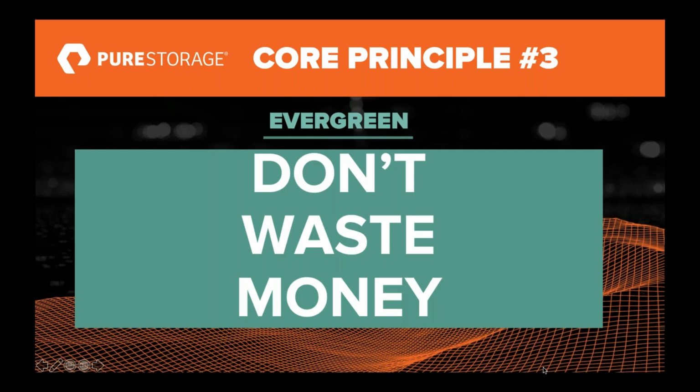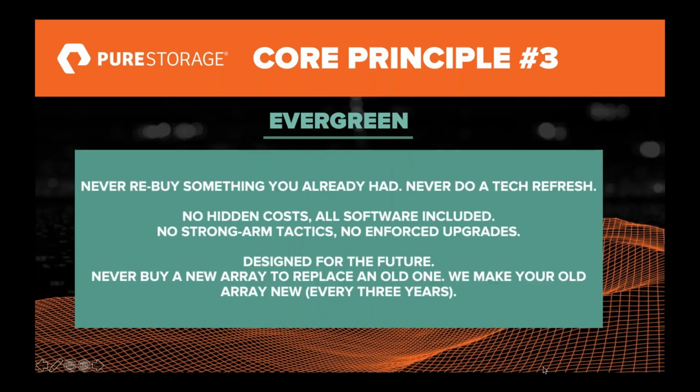And then the last bit with Evergreen, right? Don't waste money. To be blunt, I think a lot of people in IT have wasted money for the simple fact there's this thing called a tech refresh, which we do with our laptops, we do with servers, we do with switches, that every 3 to 5 years or whatever the lifespan is, that technology becomes old and you have to throw it away and buy new technology. And we came to market with a very different approach.